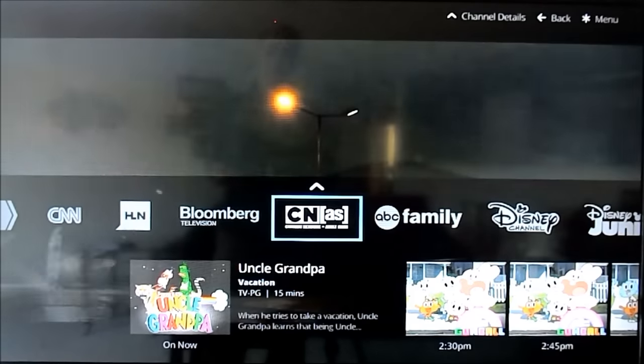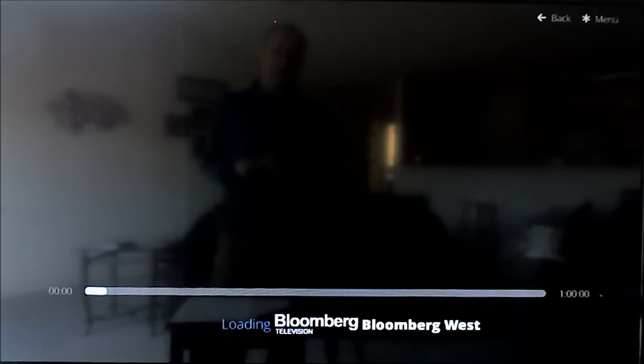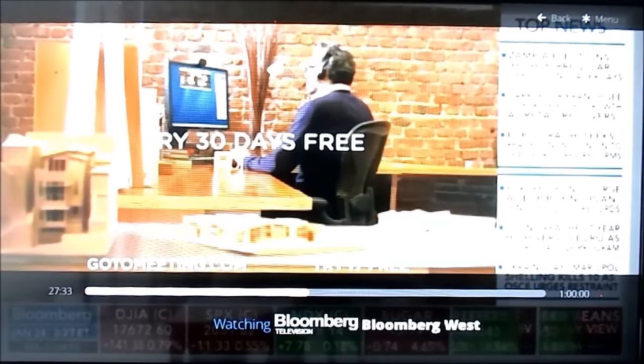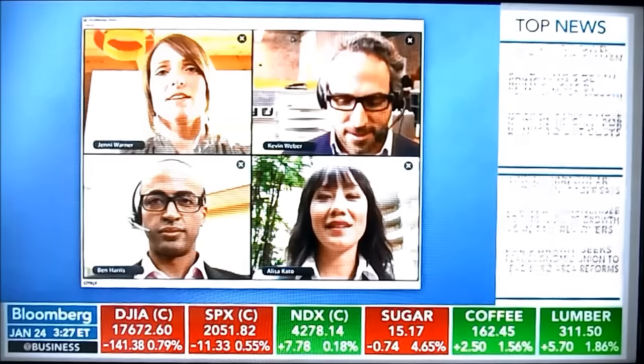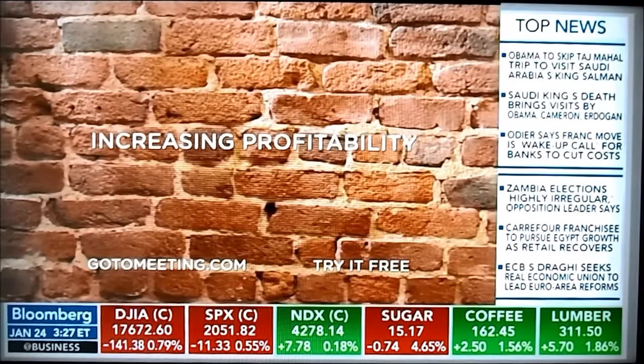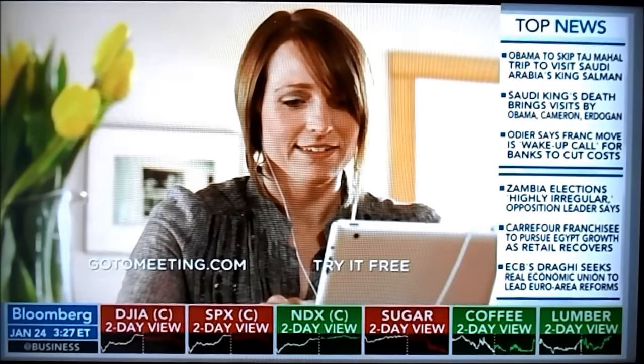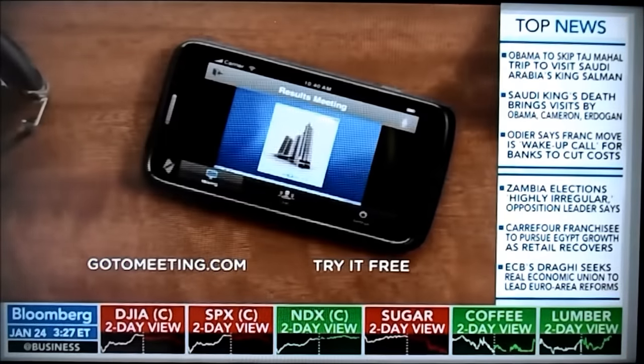We're right here still playing the trailer. We can go to Bloomberg and pull it up. Some channels seem to be a little faster than others in loading, but they all seem to load very well. If you're used to an older satellite box, you notice how jumping channels sometimes can take a little while. Well, it feels about the same as when I was a DirecTV customer moving around between channels.